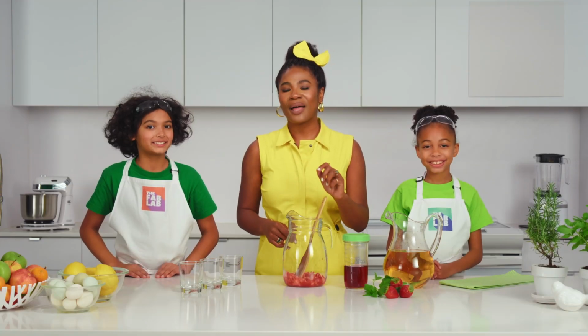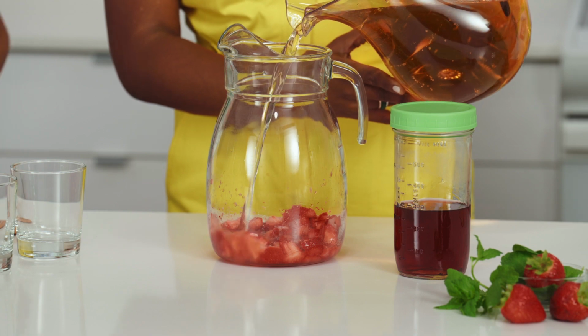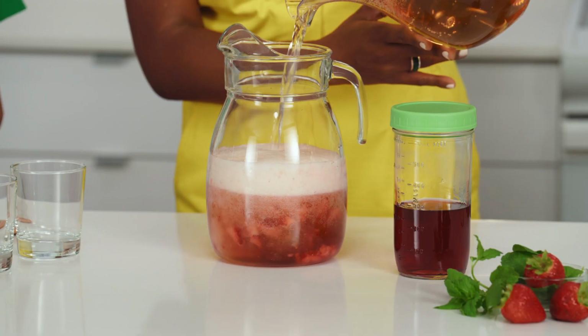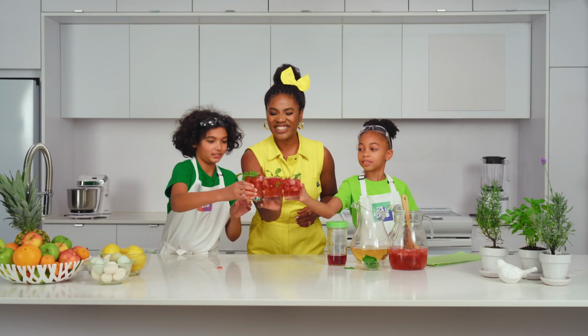Next, we're gonna make the Fab Lab June Rose. All you're going to do is add some muddled or preserved strawberries to ginger ale or sparkling water. Dress it up with some mint and a splash of rose water if you happen to have some laying around, and voila!